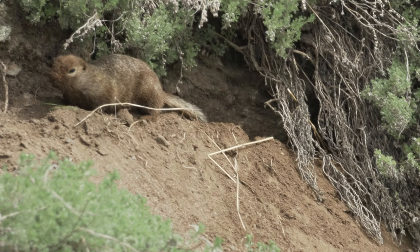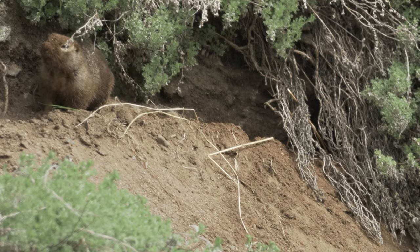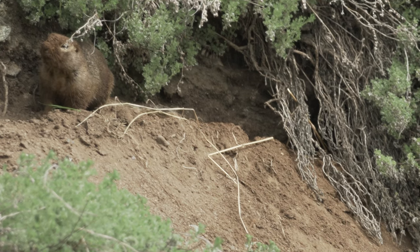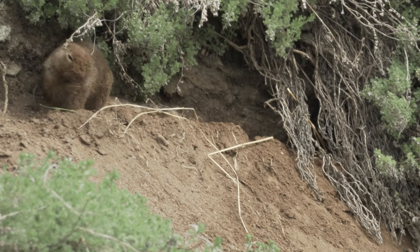Marmots hibernate 7 to 8 months a year in burrows they excavate in the soil, often among or under boulders. They live in colonies of up to 36 individuals.